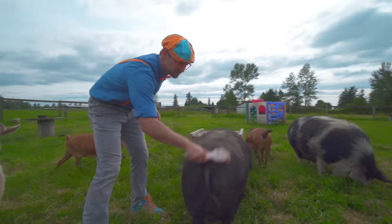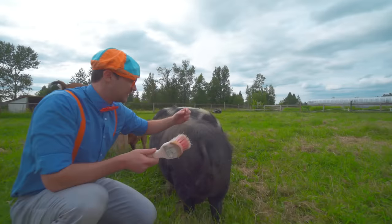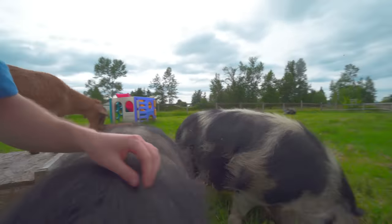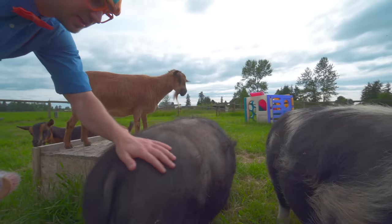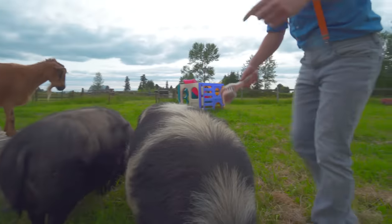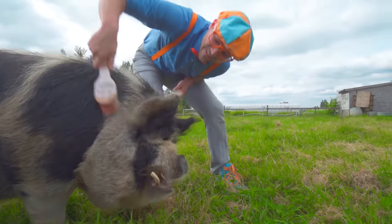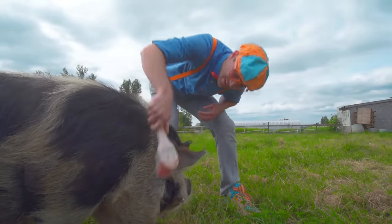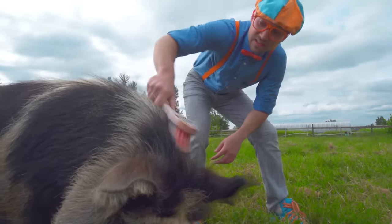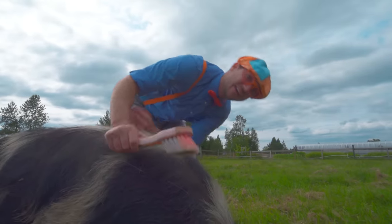Here you go. Let's get you right there. Come check out this pig's hair. Whoa, it's really coarse and really thick. Wow. Oh, hello. Hey, pig. There you go. Does that feel good? Oh, I bet. See, I'm brushing this pig. This pig is really big. Whoa. Can I give you a hug?